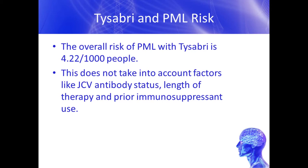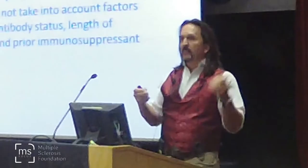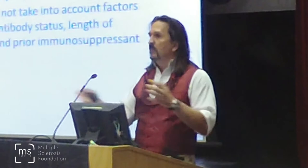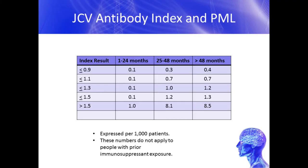When we start going through these numbers and talking about numbers per thousand, one of the things I would really emphasize is that there's no absolute right or wrong. We can't go to an individual and say, you are the perfect candidate or you're the absolute worst candidate. It's all about your individual risk tolerance. I can give these same numbers to two very reasonable individuals with MS, and one person could say, absolutely not, that risk is not okay for me, and someone else would say, I'm okay with that. So we want to make sure people understand what the numbers mean and then help them make a decision that's comfortable for them.